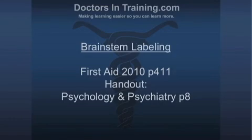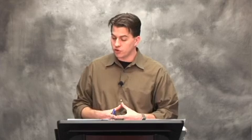So being able to answer that question means you need to be able to label the cranial nerves as they come off the brainstem. Sorry to say that this is high yield for Step 1. So let's get to it and make sure you learn these. On page 8 of your psych handout, and also page 411 of First Aid, another location you can find this information.